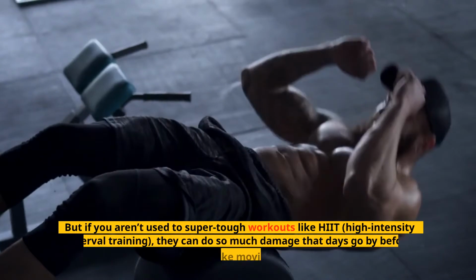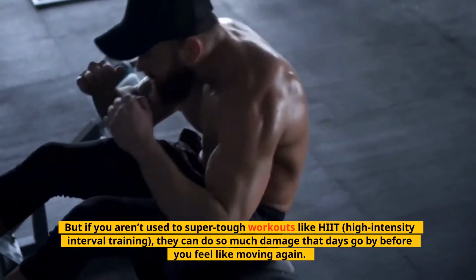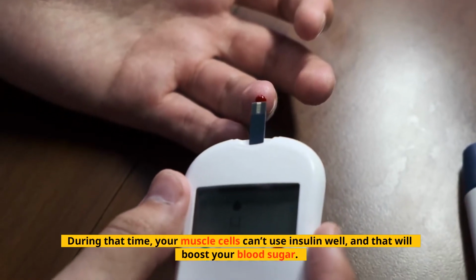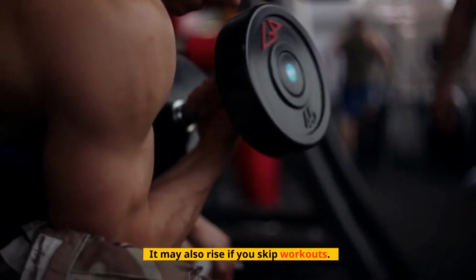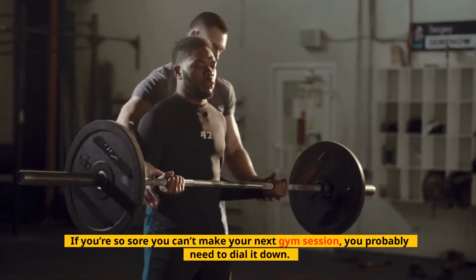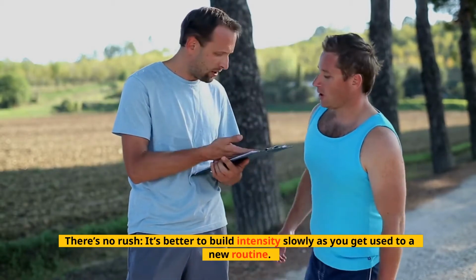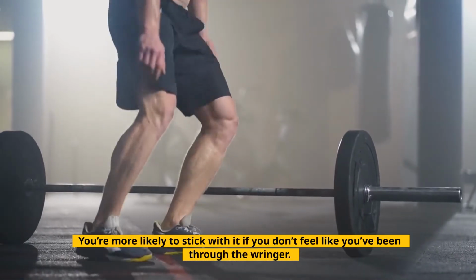But if you aren't used to super tough workouts like HIIT, high-intensity interval training, they can do so much damage that days go by before you feel like moving again. During that time, your muscle cells can't use insulin well, and that will boost your blood sugar. It may also rise if you skip workouts. If you're so sore you can't make your next gym session, you probably need to dial it down. There's no rush. It's better to build intensity slowly as you get used to a new routine. You're more likely to stick with it if you don't feel like you've been through the ringer.